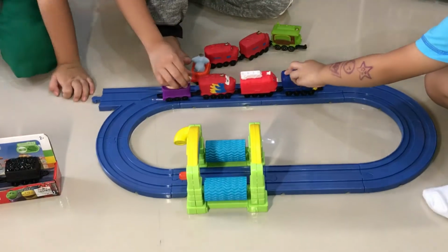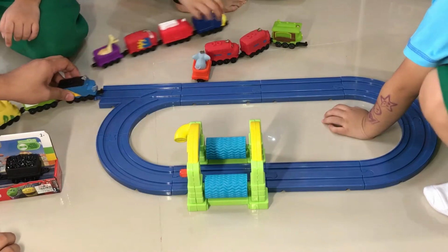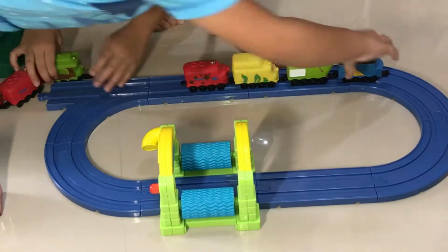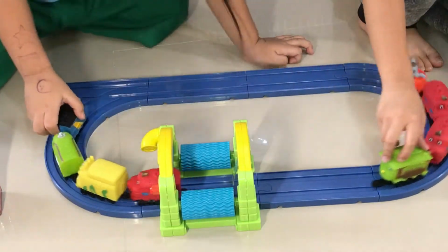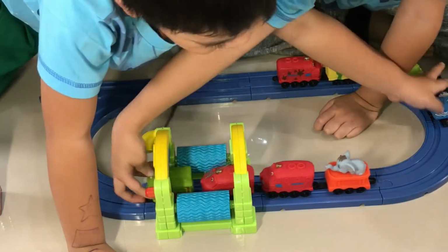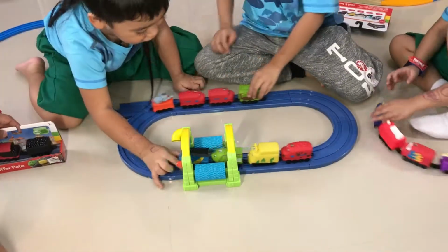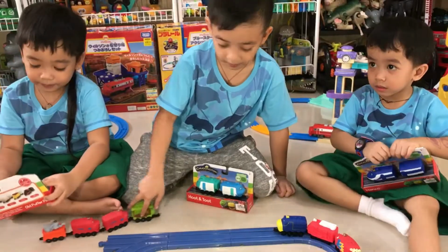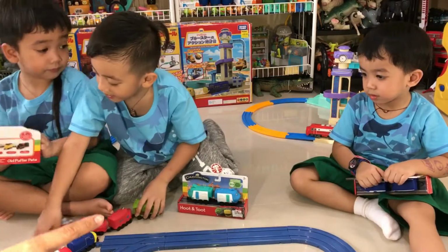Okay, now it's Miran's turn. Go, Maitan. Guys, so it will be Matty first. Matty, where is your two-car chugger? What is that you're holding, Kuya Matty? That is the two-car chugger. And what is the name of that one, Matty?